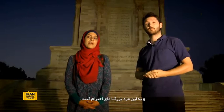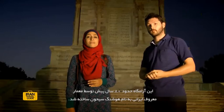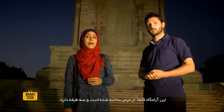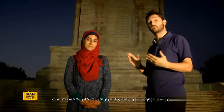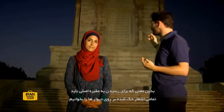This mausoleum was built around 80 years ago by a very famous architect of Iran, Hushang Sehun. It's fully made of marble, and it's in three different levels. Yes, the first level is the steps all around here, the way up to here. And they're important because it shows the path that a person should take while paying their respects. They have to pass all the way around it, which means they get to read all of the poetry that's on the lower level here.